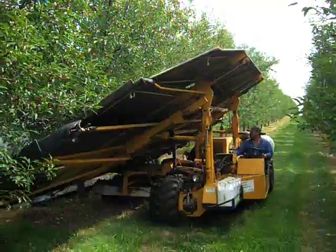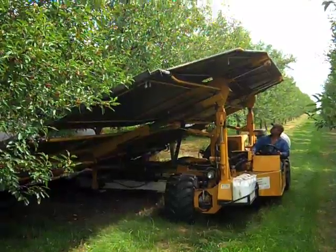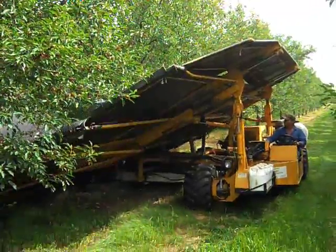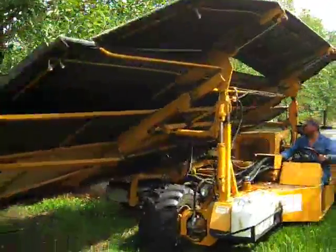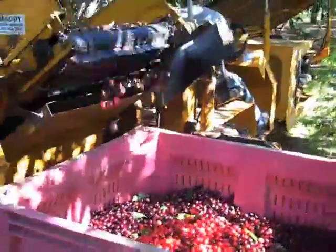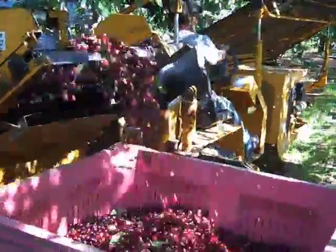This machine has the capacity to shake 4 trees per minute. This harvest crew harvested over 250,000 pounds of cherries in one day last year with this machine. This is a newer technology developed in the last 15 years. The old alternative could only harvest about 2 trees per minute. Harvesting has definitely come a long way.